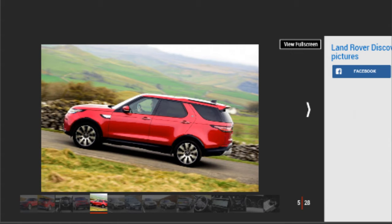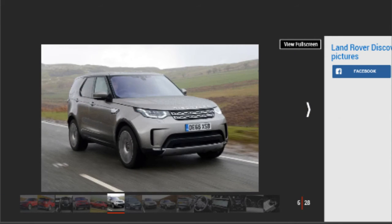It's certainly not the most dynamic car in its class, but it is extremely comfortable, and if you factor in some smart new technology, it's a very capable package indeed. Our choice: Land Rover Discovery SD4.